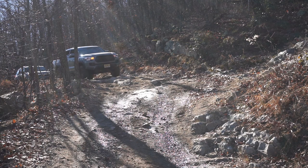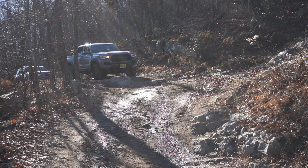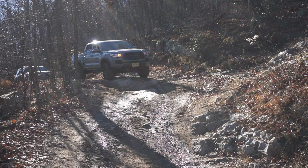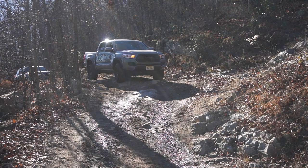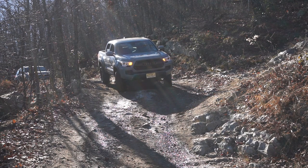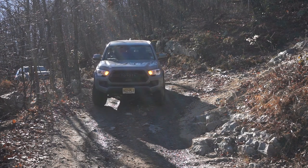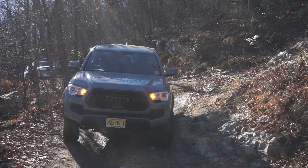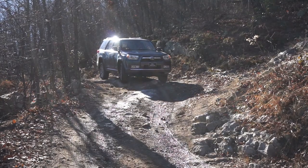but the hood makes it hard to see where I'm actually putting my wheel. So it's hard to see the line that I'm trying to take. But I'm in four low, just riding the brake. This does not have downhill assist. It doesn't have an inclinometer either. But I don't need that because I'm used to off-roading a 25-year-old Tacoma that has nothing. I just can't see with the hood, but I think I'll be all right.